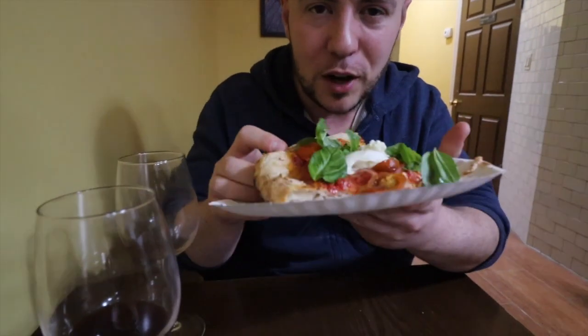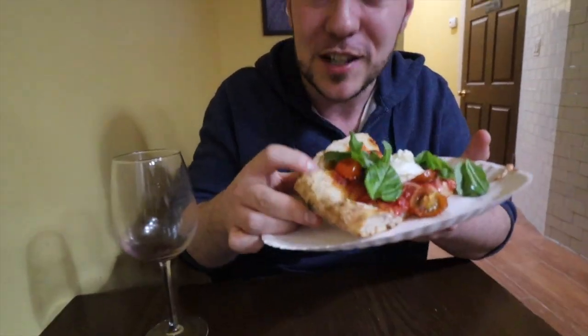All right. So we've been dying to try this pizza pala. You can only get it sometimes here at Philomena. This dough is bubbling. Look how fresh all these ingredients are. Let's take a bite. I can't even contain myself anymore.